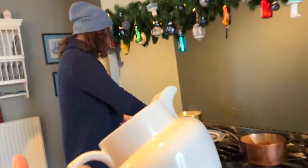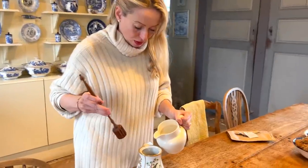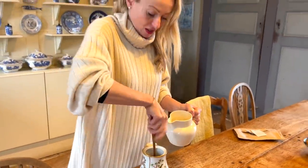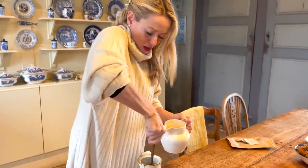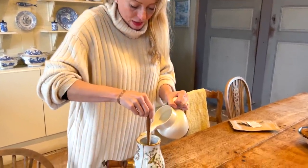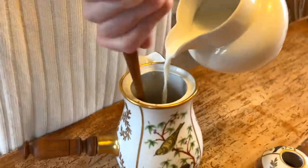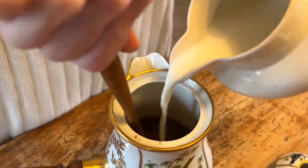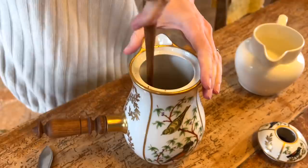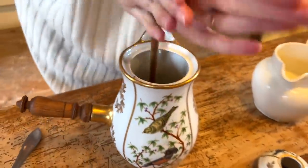Now I have a jug for the hot milk, which Philip has very kindly been preparing. I'm gonna pour this on, because I should have had that in there in the first place. Okay, we've learned something already. Make sure your whisk is in first, because it's quite hard to get it through the chocolate otherwise. And they say just a small amount of milk until it's completely mixed, so that'll probably do. We just want enough to melt everything.